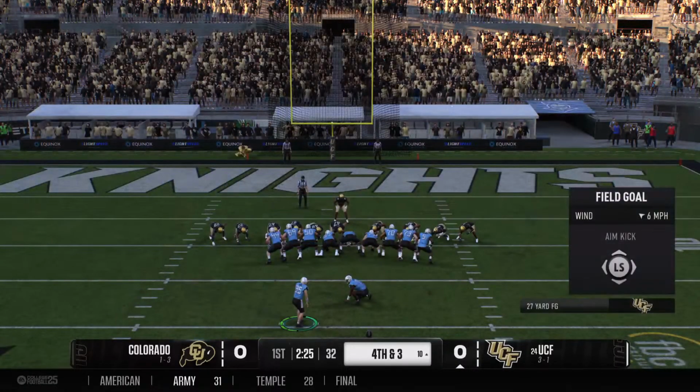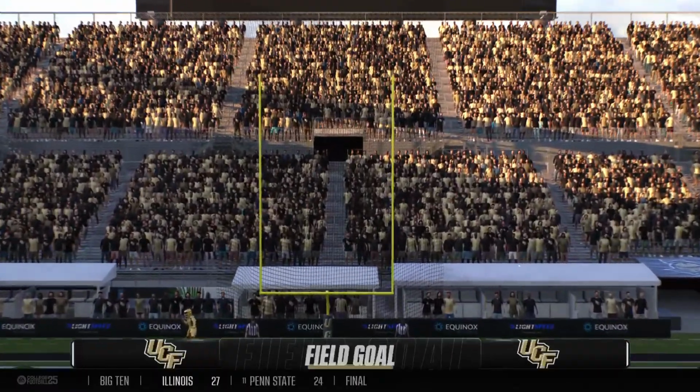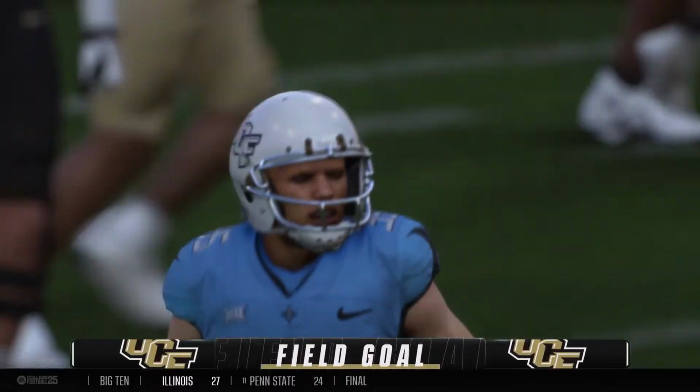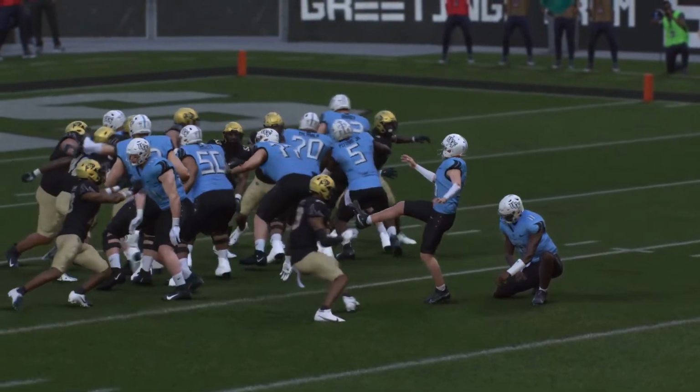Yeah, and that's one of those where you just look at the coverage. You look down the field, taking away all the options, making sure you don't throw that ball downfield to get the first down. The only option, check it to the running back. Now close that space. Nice job tackling.